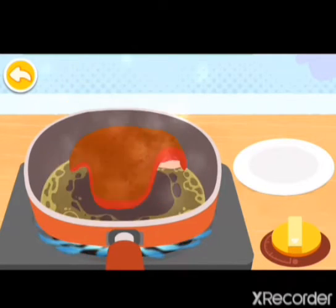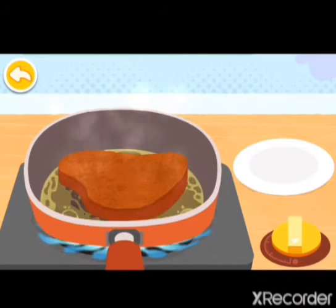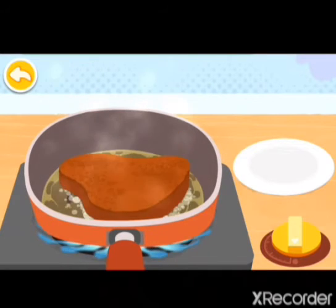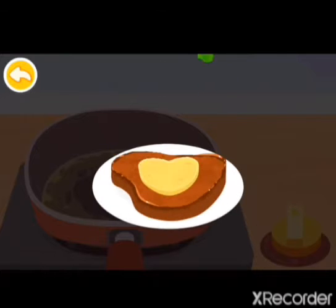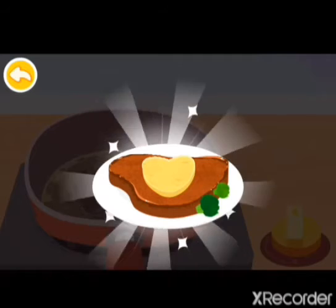Tap on the pan to turn the steak over. Eating beef protects the body against the bad bacteria.